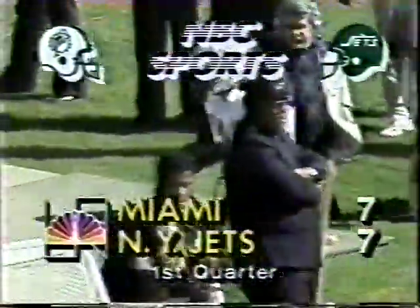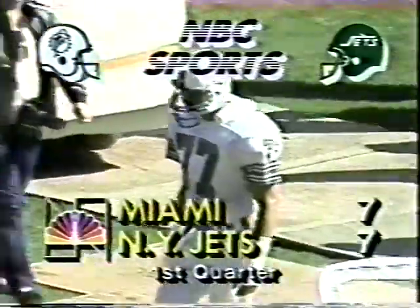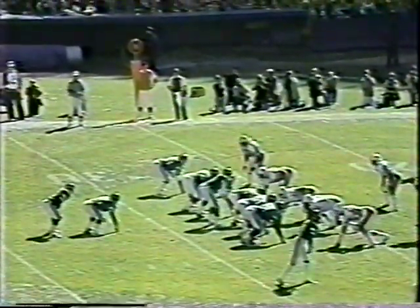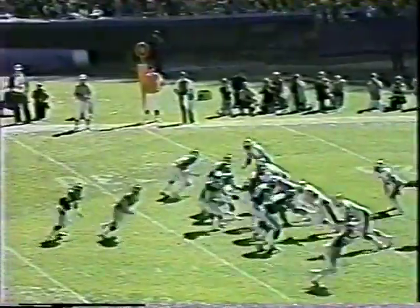The Dolphins scored on a 66-yard pass, and the Jets came back to tie in a long. Kozlowski, number 40, he's a 198-pound safety man. He is the emergency linebacker. Jets have the ball, 3rd and 2.